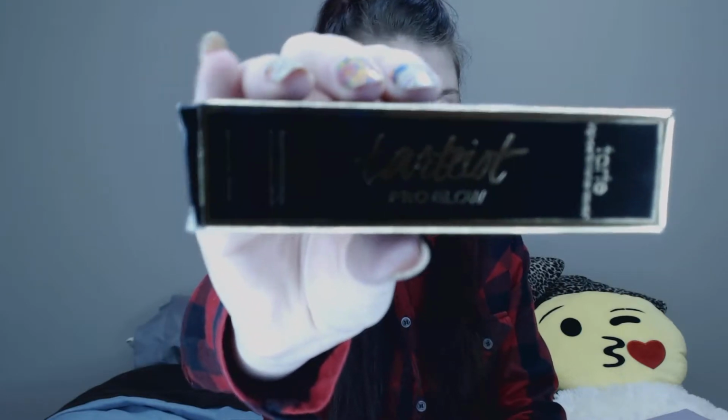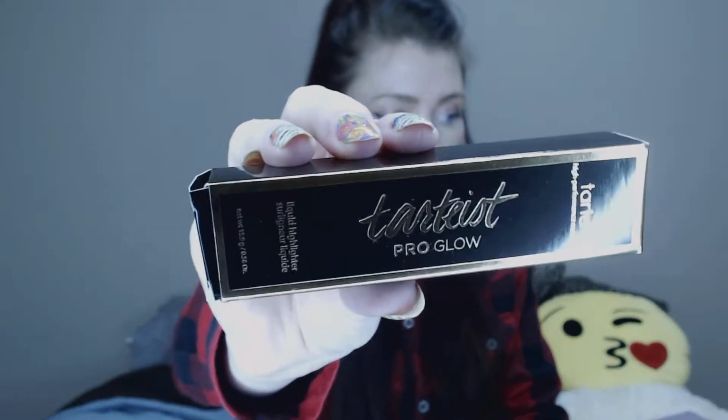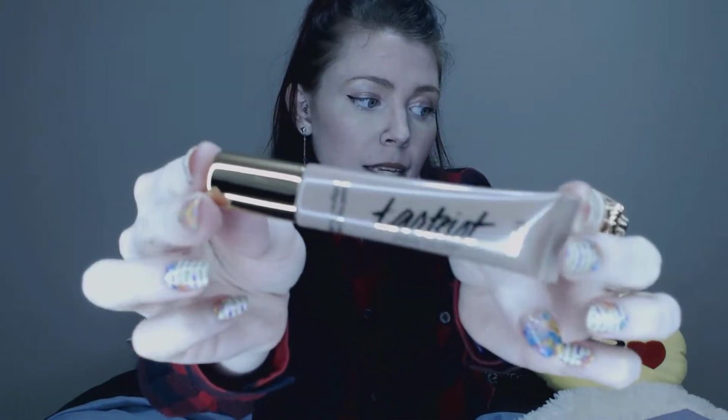So the next item in here is Tarte High Performance Liquid Highlighter Pro Glow. There we go. Let's open the sucker. So Tarte, you're already on my good list because there are no weird stickery things proofing this box for me. So here we go. It's nice packaging. It is a highlighter, so I'm definitely in love with highlighters. Definitely like them, and it looks to be kind of a gold color.